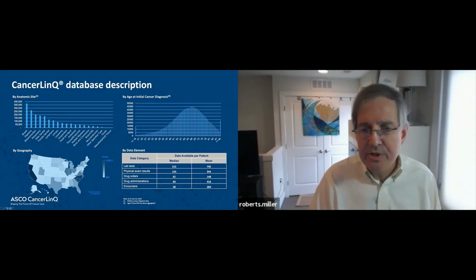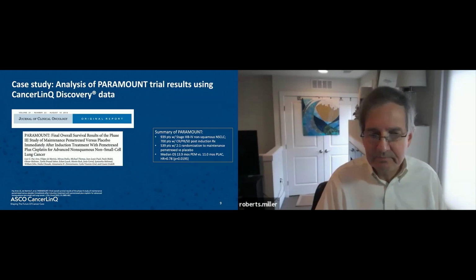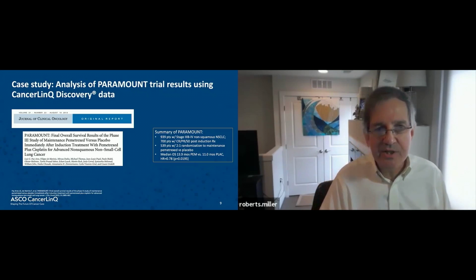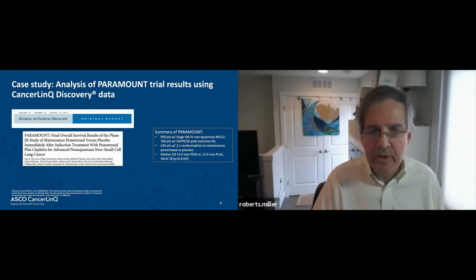So it's richly representative of things like lab tests and drug orders, encounters, and so forth. And so it can be used as a source of data for looking at real-world outcomes in this patient population. So, just a quick case study using the CancerLink data. We looked to replicate, if you will, some aspects of the Paramount trial, which was published a few years ago in the JCO.